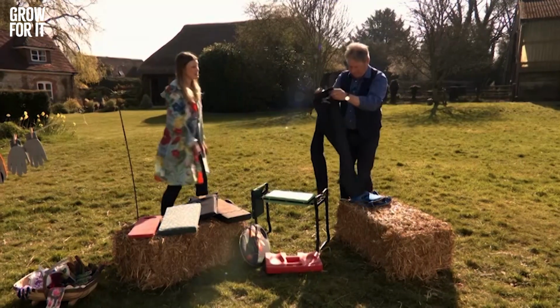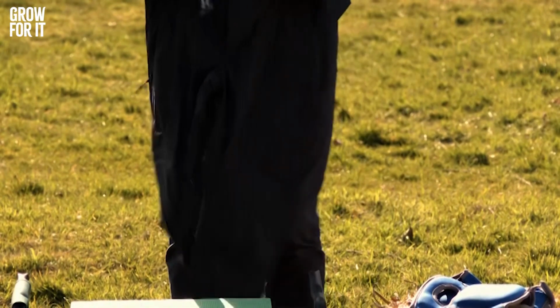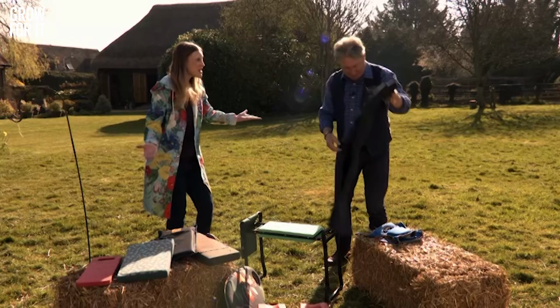And finally, for ease, well, you don't have to take anything out. You can get trousers with inbuilt kneeling pads. Yes, how excellent. They look very fine, sir. Not exactly drain pipe, are they? Well, there we are. So much to choose from, really.